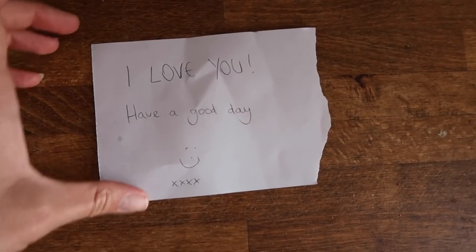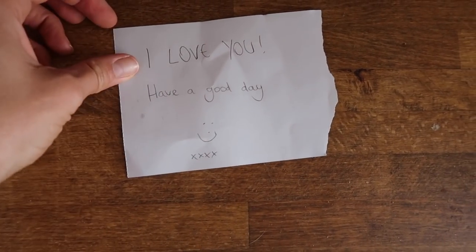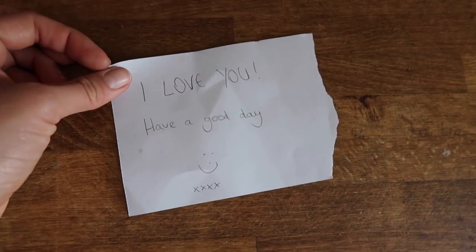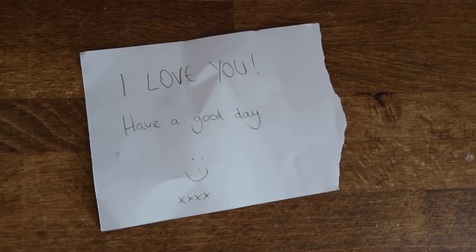Oh, I just got home from the dog walk and Rob left me a little note. This is so cute. He's never done this before. This is adorable. I love this.